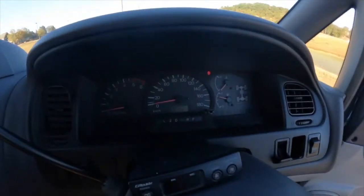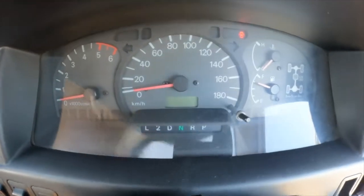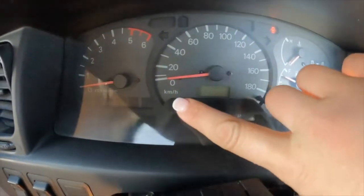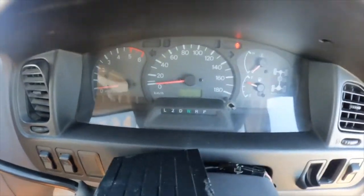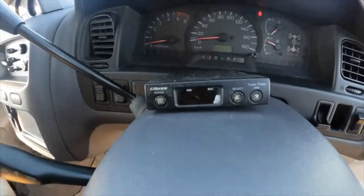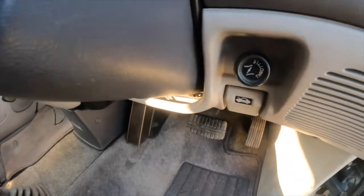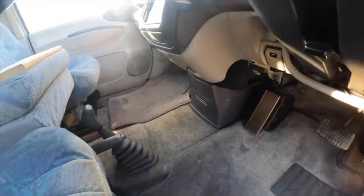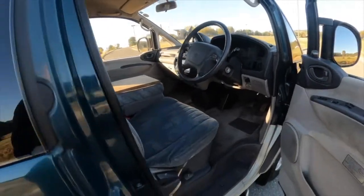Did want to let y'all know that this vehicle is in kilometers, not miles. There's no way it could go 180 miles an hour. All right, let's go ahead and go to the other side.